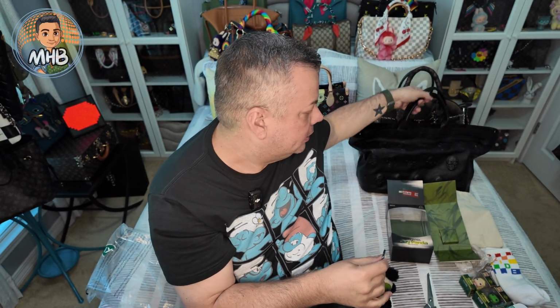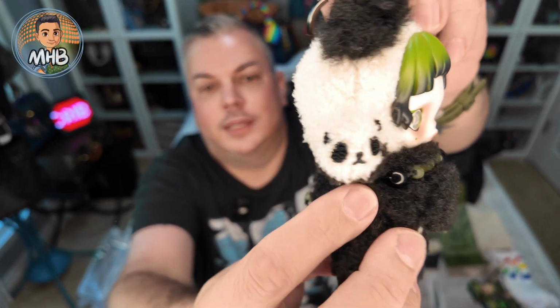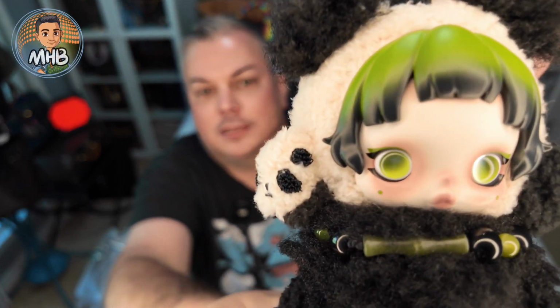And of course, like I said, it's gonna go perfect on my little skull bag. So I've just gotta find a way to attach it to the bag, but it's gonna be really cute on this little skull bag, I think. So very, very nice. I just think she's adorable, and I love the little panda on the side there. Really, really cute. And I love the fact that it's an actual panda if you wanted to flip it around, but the little face on it's really cute too.